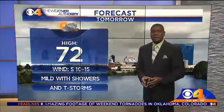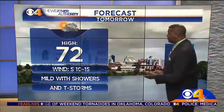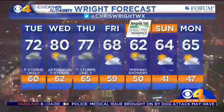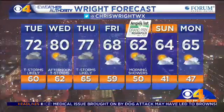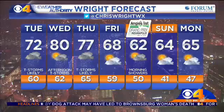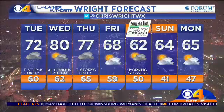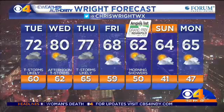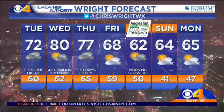In the forecast for the overnight period, down to a low temperature of 60. Temperatures start to rise after midnight, and then during the day tomorrow we'll see the high at 72. A mild day with showers and thunderstorms and a south wind at 10 to 15 miles per hour. In the 7-day forecast from the Weather Authority, the high temperature at 80 with thunderstorms on Wednesday. Showers and storms are likely on Thursday, the high at 77. Then dry and cooler on Friday with a high at 68. We'll have a chance of rain coming up on Saturday morning, but dry Saturday afternoon with a high at 62. All right, Chris, thank you.